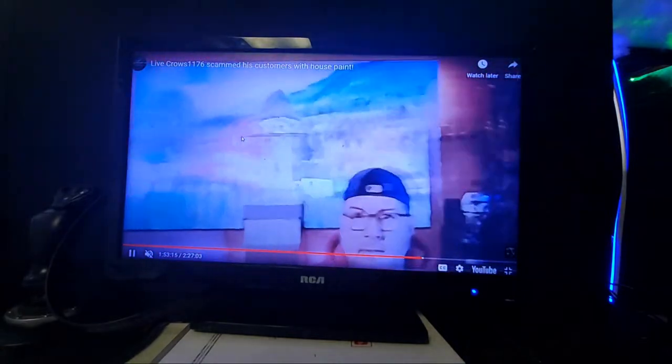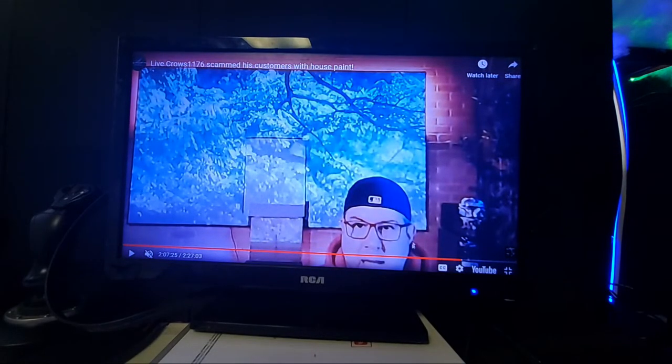So that's the reason why, perfect example, why screen paints need to be tested. Because again, you don't want to get ripped off.